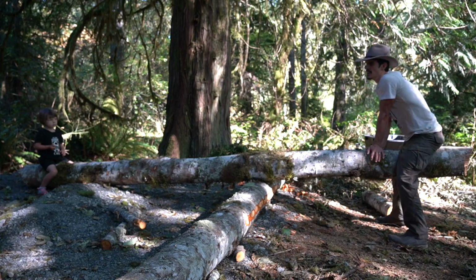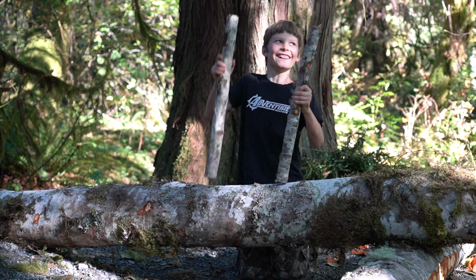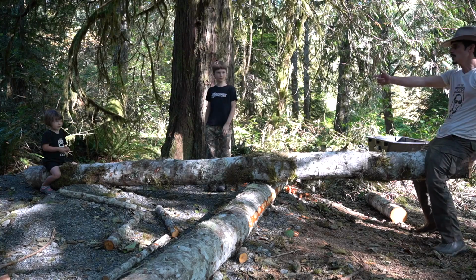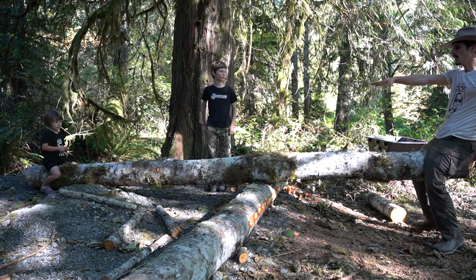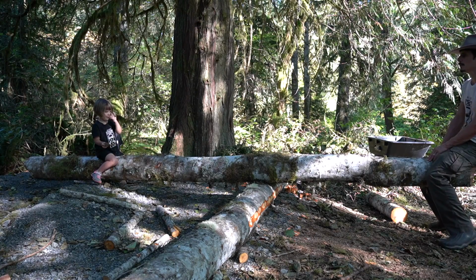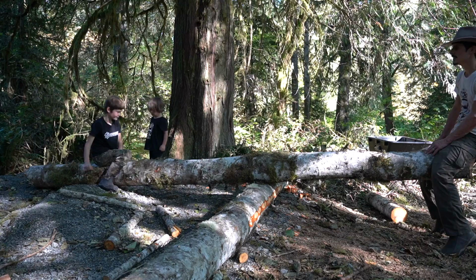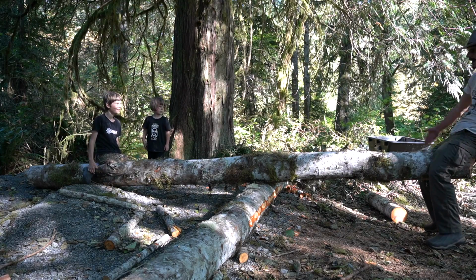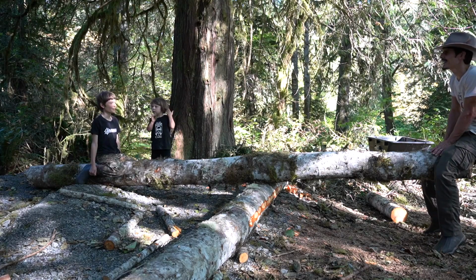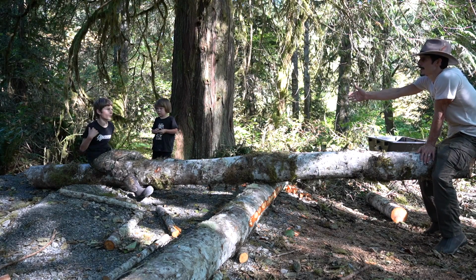Okay, everyone, physics lesson, drum roll. Okay, so I'm at the very back of the log. River, you are weighing me down. Move forward just a little bit. Okay, so this is about perfect right here. Both our feet are off the ground. Now, Axel, sit in that exact spot. I'm not going up. I'm trying, but I can't go up. Why is that? Because I'm heavier, because gravity is pushing me down more.